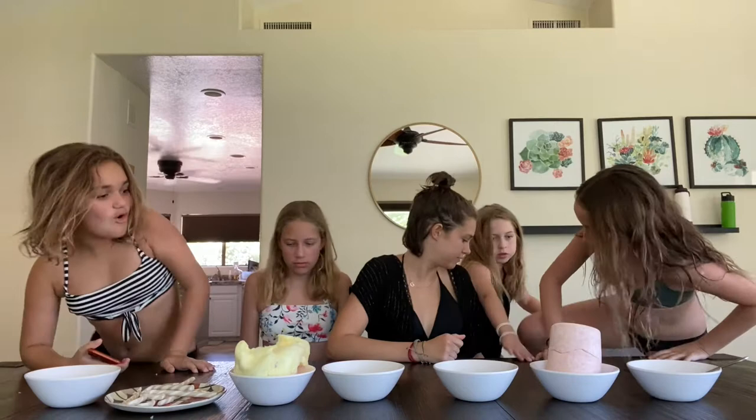Lily and I bought some candy online, and I will guarantee you that you probably haven't tried any of this before. So some of it might be a little weird, but hopefully it's all good. So we're just gonna taste test it and tell everyone what we think. We're not gonna tell you what everything is or what flavor it is, so you have to guess. Ready? Three, two, one.